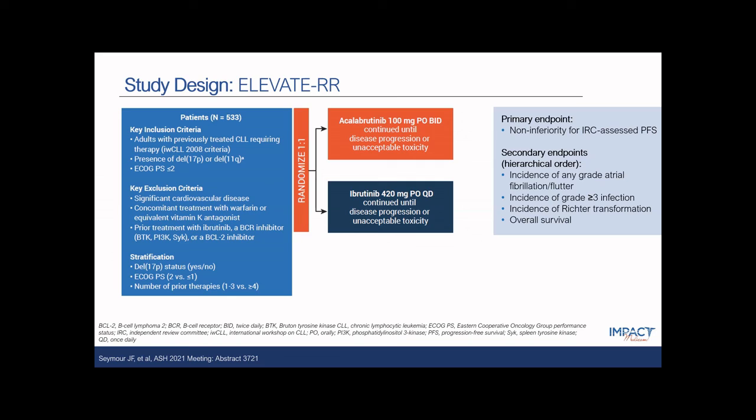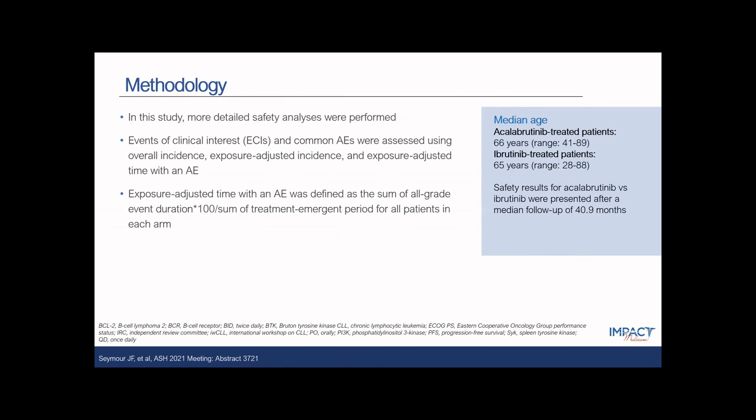As a reminder, this is a non-blinded study, and they selected a sort of high-risk patient population because the primary endpoint was non-inferiority of PFS, and they obviously wanted to reach their goal quickly. So they chose only patients with deletion 17p or deletion 11q. And the patients were fairly young for a relapsed CLL population with a median age of 66. The outcomes favored acalabrutinib in terms of reduced adverse events compared to ibrutinib.